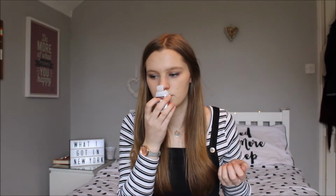This smells amazing. This sort of smells like, I don't know, like a cherry slush puppy. This one has an apple on it and I liked that because I was in the Big Apple, although I wouldn't say it's apple scented.